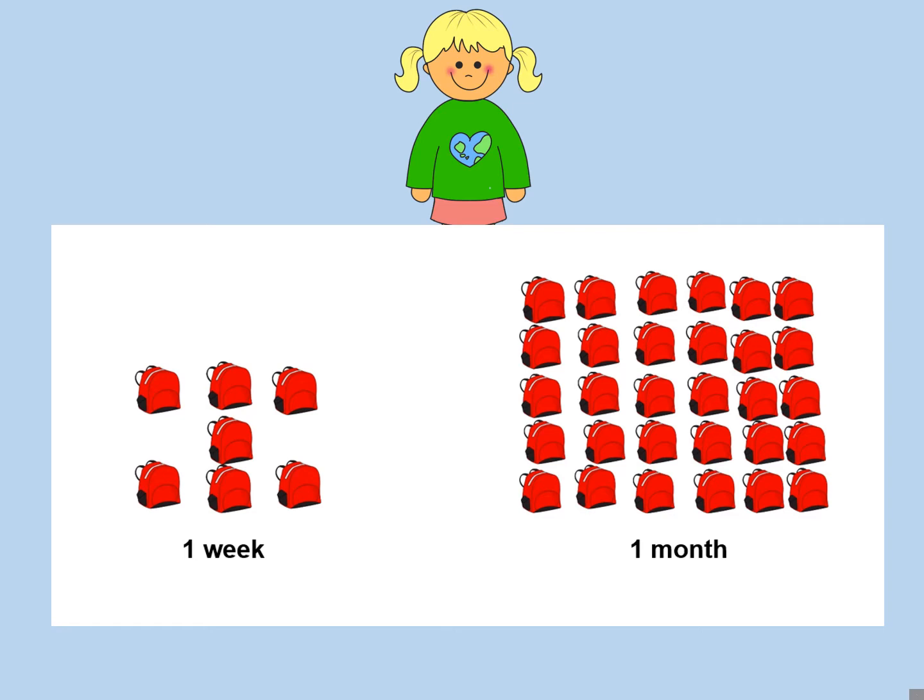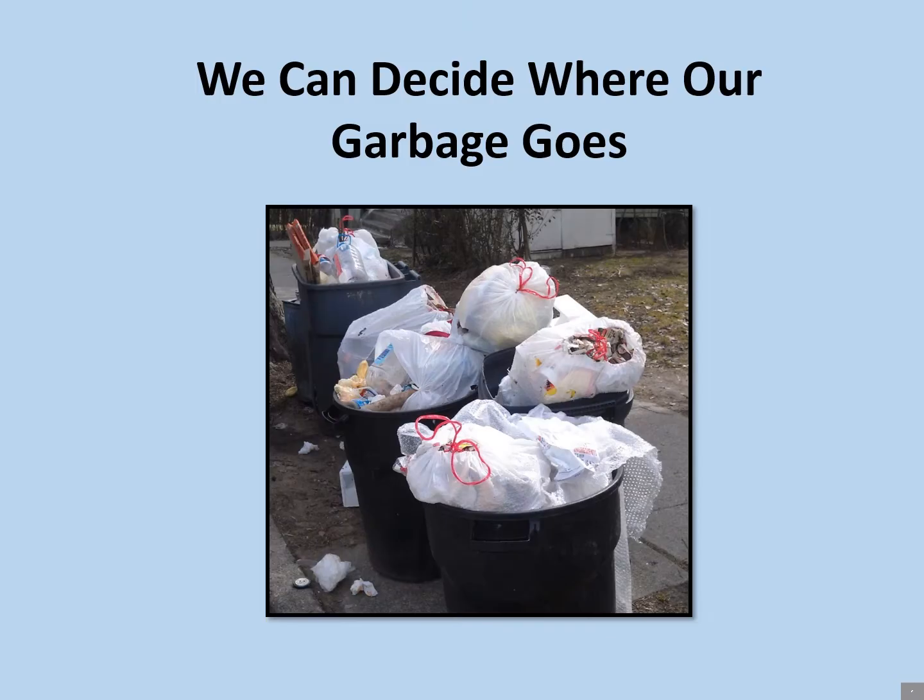Now let's think about how much trash we make in 1 full week. What about in a full month? That's a lot of trash that builds up fast. But just because we make this much, it doesn't mean we have to throw it all into the garbage, because we can actually recycle a lot of it, therefore reducing our waste.